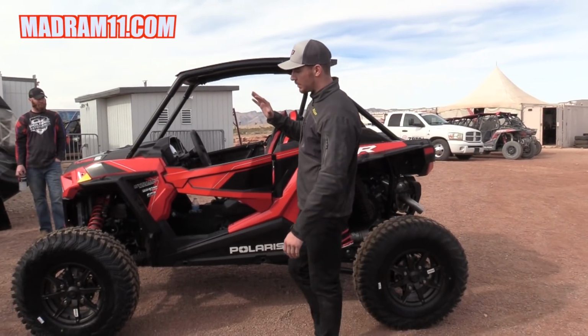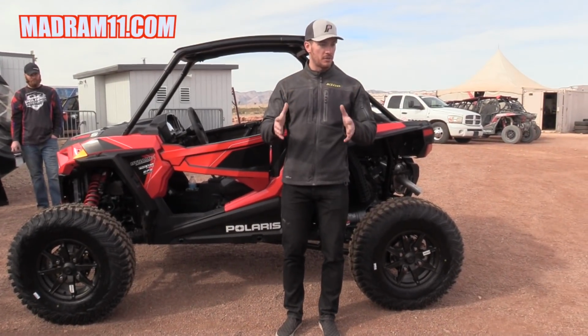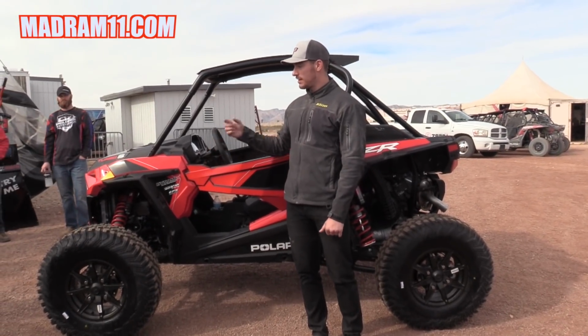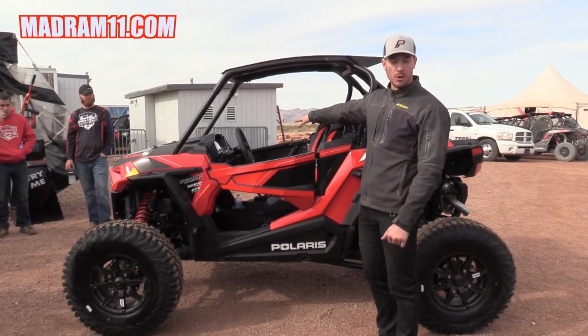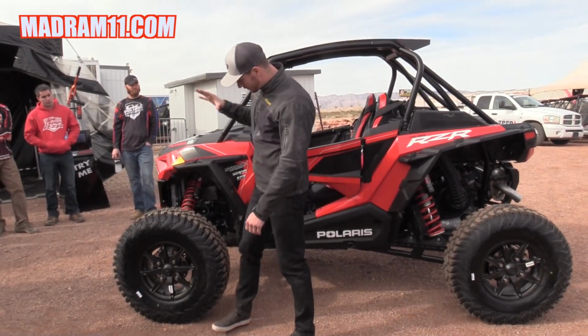But what we're gonna walk into is 3 main facts or messages that we wanna talk about with this machine that really set it apart from the rest of the industry. Number 1, this is the industry's toughest machine. Number 2, it has the industry's most capable suspension. And number 3, it has the industry's most evolved cockpit. So let's get right into the toughest.